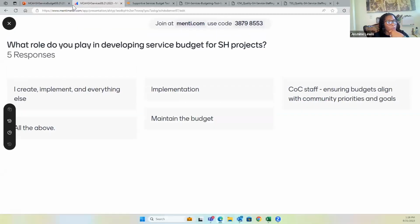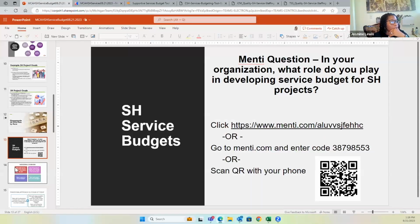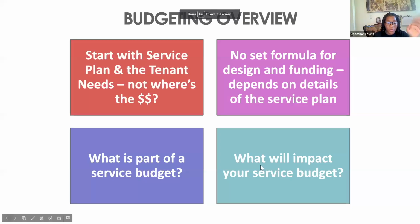So really, when we're thinking about the service budget, whether you're the creator, the implementer, or all of the above, we want to start with the service plan and the tenant's needs, not where's the money, right? It is so easy for us to think about the money first because we know that's what makes the organization go around. But if we start with the service plans and the tenant needs, it's better. It's a way that you're able to align those needs of the tenant as well as the service to find the money that's adjacent to it.